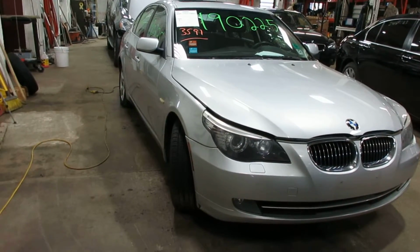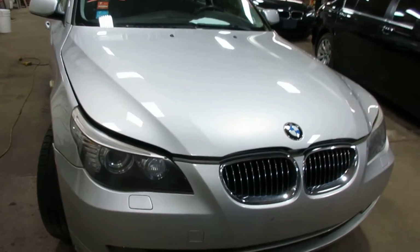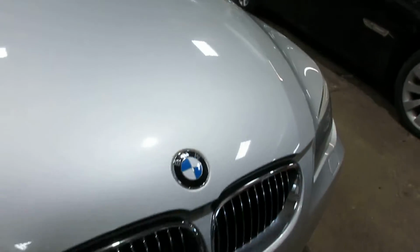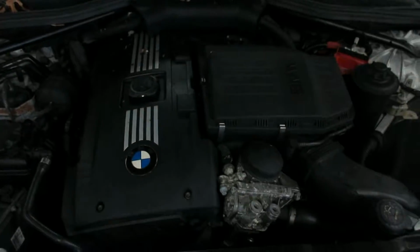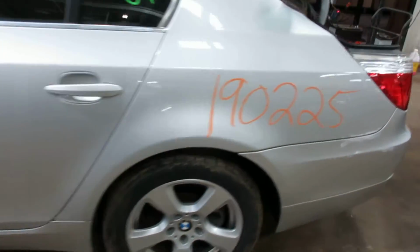Here we have stock number 190225. It is a 2008 BMW 535i with a 3.0 liter six-cylinder turbo motor. This vehicle is all-wheel drive with an automatic transmission. Some pretty nice parts for this vehicle here.